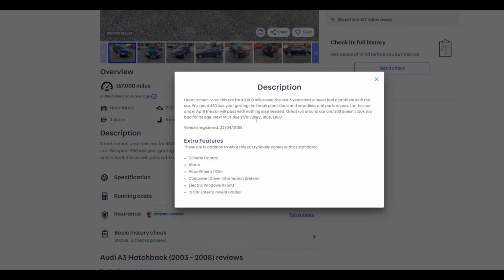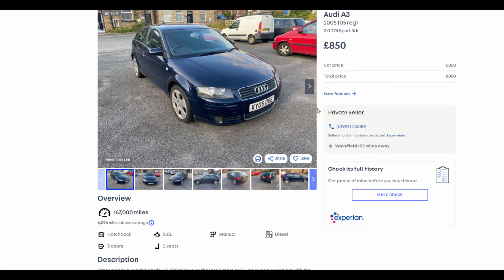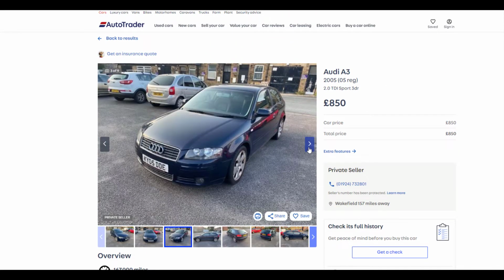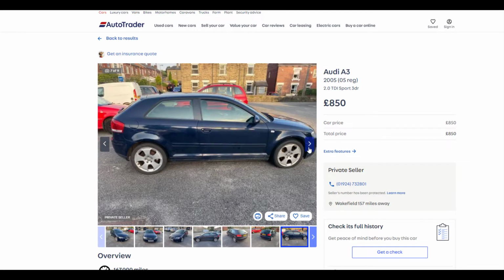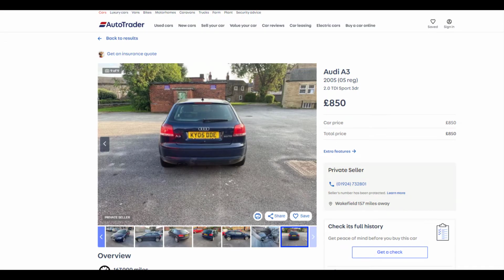Next MOT 2022, so that's already done. So he's probably had to do a new MOT. Let me just look at the condition. Again, it looks fairly clean from the outside. Yeah, the inside looks worn out. 2005. So there you have it.